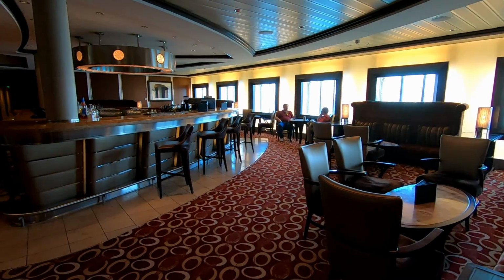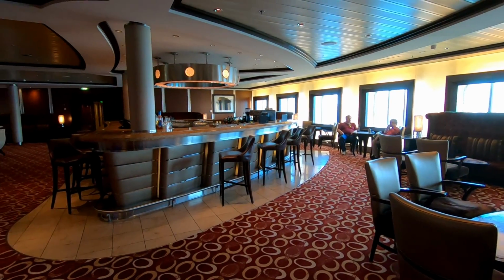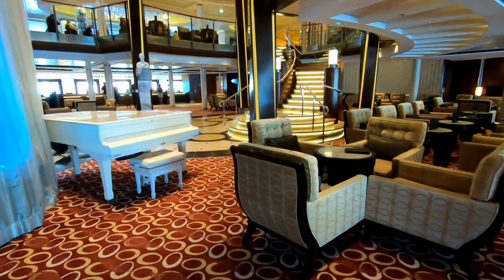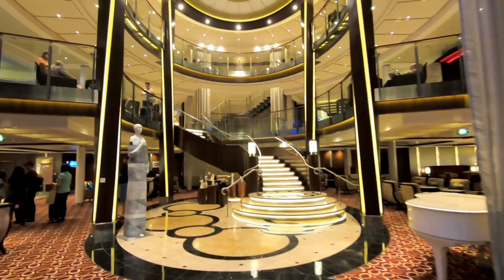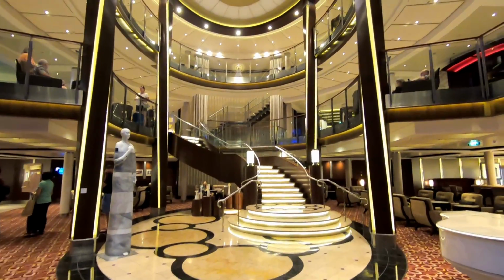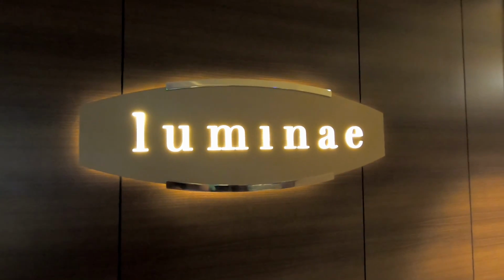Some of the live music also took place in the atrium, so people would sit right here and listen to it. Right next to that piano is where the music took place. And here's a shot of the atrium from deck 3 looking up.